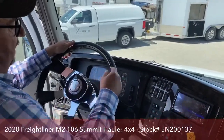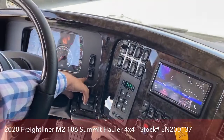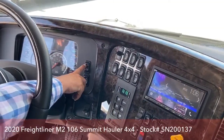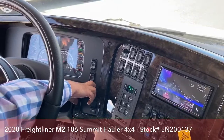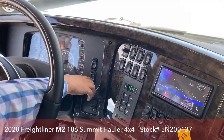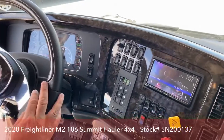Now, right here, I told you this is a four-wheel drive. Right here is where we would lock it in. So you have low range. So if we really find ourselves in a situation to crawl out of, there's low and high, as well as lock it. Or you can simply put it into all-wheel drive. So whenever the tires start to slip, it'll automatically lock in the four-wheel drive to the truck.